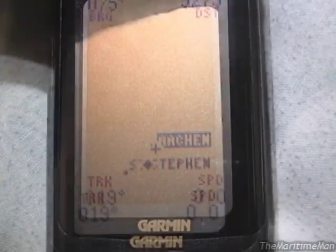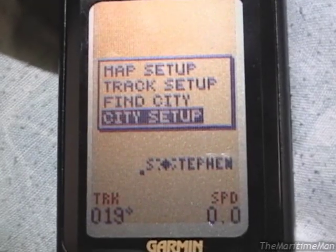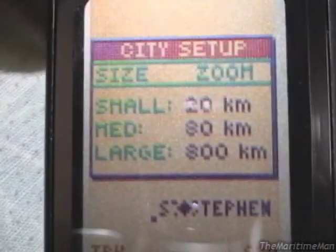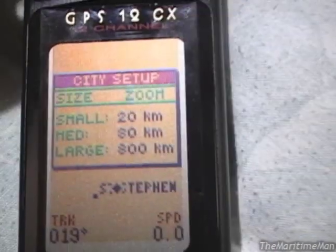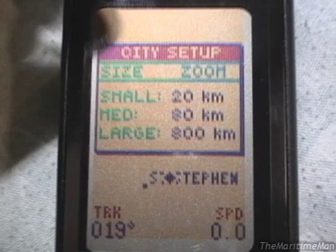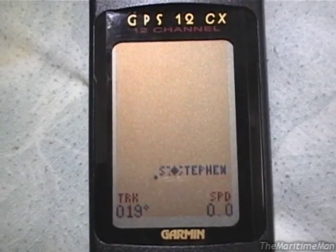away from here. And finally, our city setup where it just shows what zoom levels you can be at, whether it shows small, medium, or large size cities. I usually have it set so that it shows all the cities regardless of the zoom. So there is the map page.